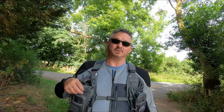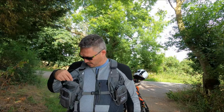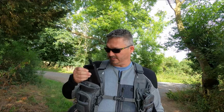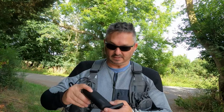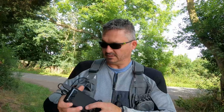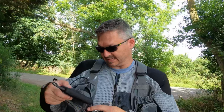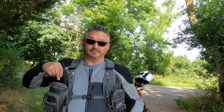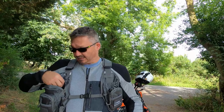I'm currently powering, instead of swapping the batteries over on my GoPro, I'm just using a power bank linked directly to my GoPro. Decent power bank there from INIU. It is rated at 20,000 milliamps. So that just plugs straight into the GoPro. Power it off the bank. Saves messing around with any battery changes, because you know the batteries don't last long in the GoPro.